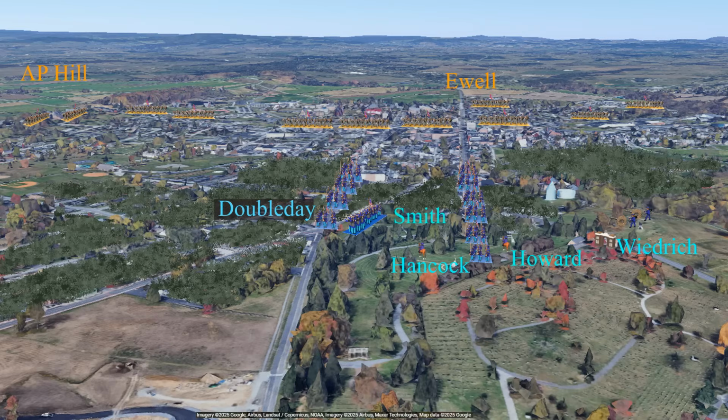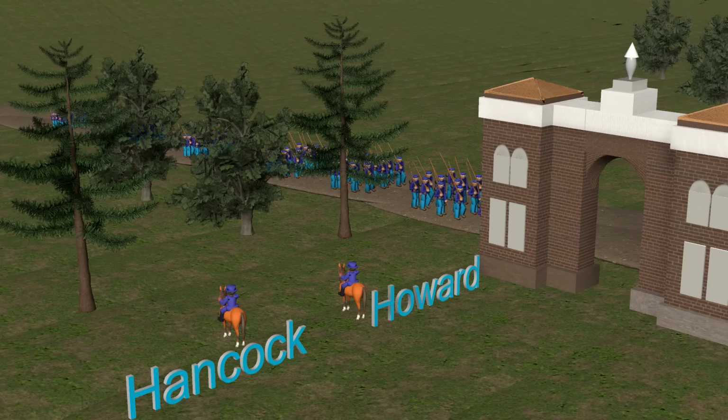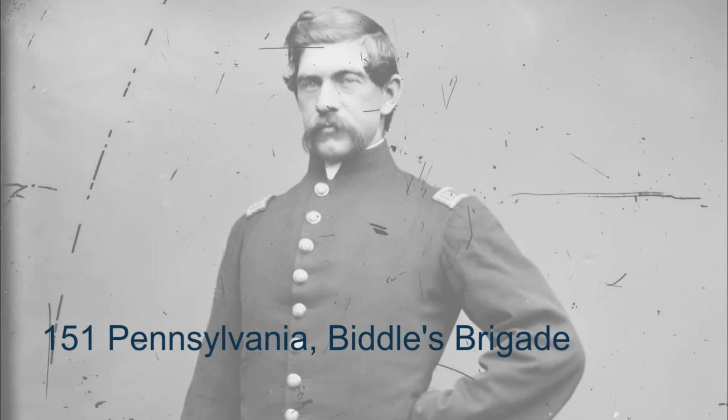It's 4:30. The survivors from Doubleday and Howard's corps exit the town and reform near Cemetery Hill. Both Union corps, Doubleday and Howard, have suffered terrible losses. In Doubleday's corps, among the ranks of the 151st Pennsylvania from Biddle's brigade, only 121 of the 467 men who went into the fight that day came out unscathed, a casualty rate of 74%.